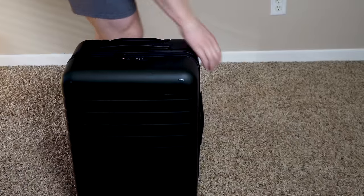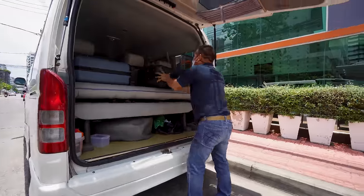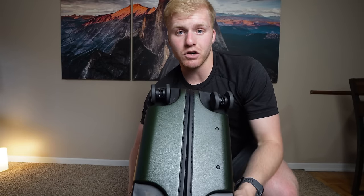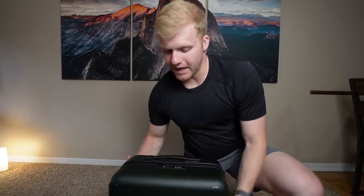Some of the features I really like on this bag, it has dual handles, one on the top, one on the side, which is very convenient when you're carrying it through the airport or trying to get it in an overhead bin. It's got four wheels on the bottom, nice durable wheels, rolls super smooth, and it's got that TSA approved lock on the top here, which is good for peace of mind.